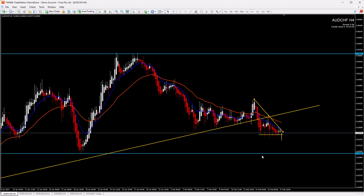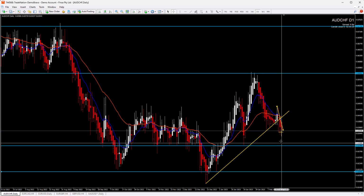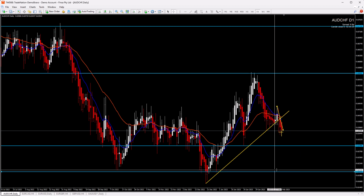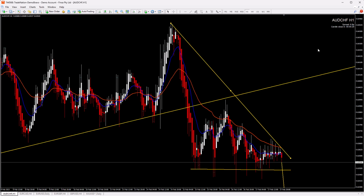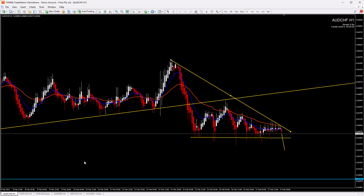Yes, we don't have clean volatility, price is struggling. So if I see this, then I start to pay attention to other levels. If I see momentum and clean breakouts, I really target the lowest points. Yes, so this is what we have here on the Aussie Swiss franc. So right now we pay more attention to sells and target this.